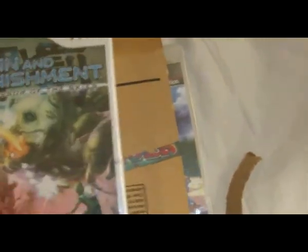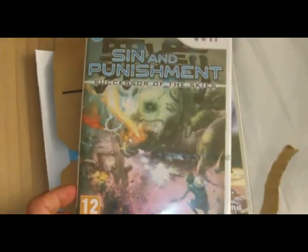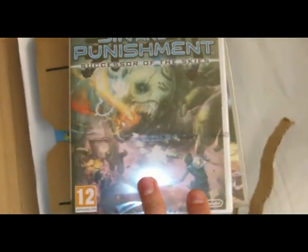And yeah, it must be, because as a result, they made a full-fledged sequel for the Wii, and this has been getting really good reviews. It looks fantastic. I haven't played it yet, obviously it's still sealed, but I can't wait to try this out. Looks amazing. I'll definitely put a video of this up.